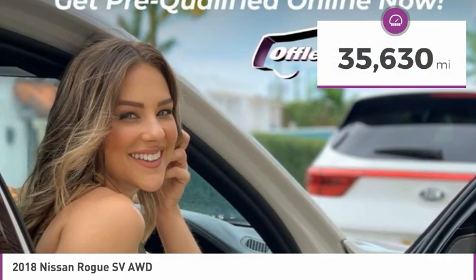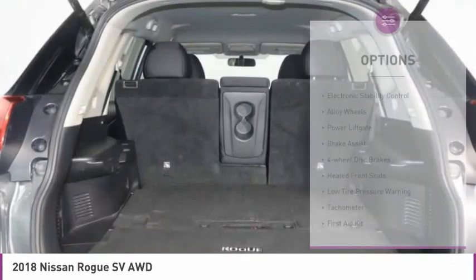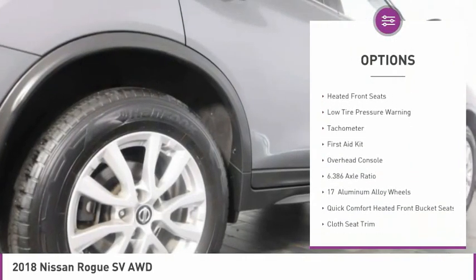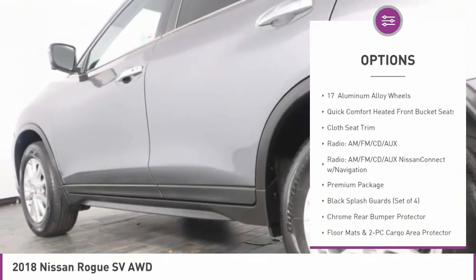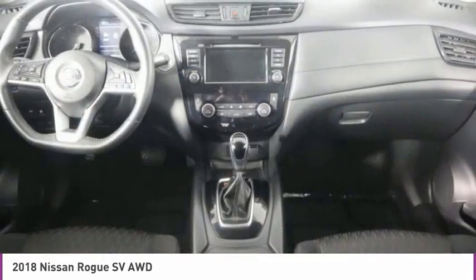This vehicle has less than 40,000 miles. Here are some of this vehicle's great options: electronic stability control, alloy wheels, power lift gate, brake assist, four-wheel disc brakes, heated front seats, low tire pressure warning, tachometer, first aid kit, overhead console.